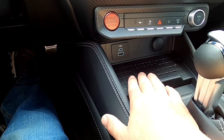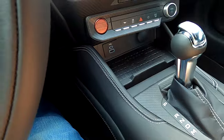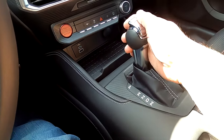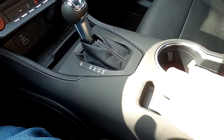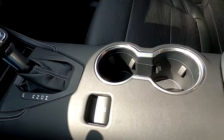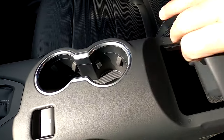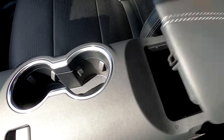We do have a wireless charging mat, 12 volt power point, USB type A and type C, nice wide center console, automatic transmission selector lever. You can still get a manual transmission, electronic parking brake, cup holders here, nice wide center tunnel, padded armrest here, which opens up to reveal some storage and another 12 volt power point.